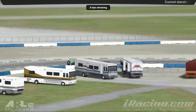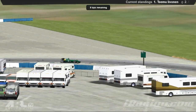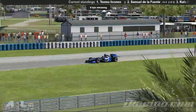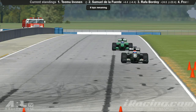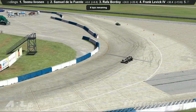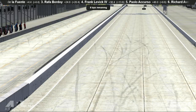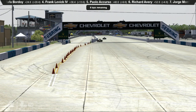It's always a risky move to go around the outside there. It does get a little bit bumpy and it just feels unnatural trying to not turn as much. But definitely good move. Seems to be losing Montanez as well already, so watch out Paolo Acurso. Richard Avery's on his way. Lap 31, he's only got 7 laps to do it.